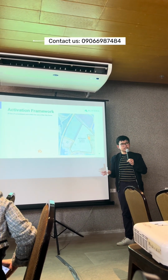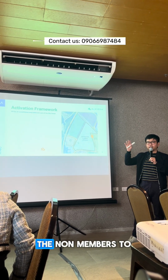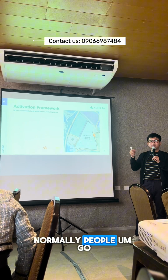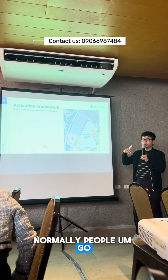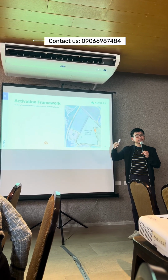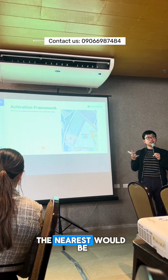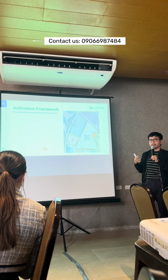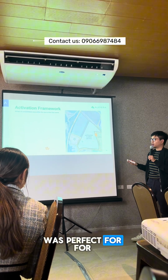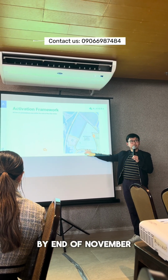It has been a request for the Alviera Country Club members and for a lot of the non-members to have such a thing because normally people go out their way to Clark, to Anbaya, diba? To do golfing. But around the area, wala po tayo dito nun. The nearest would be in Angeles. And si Alviera, abundant po yung lots natin. So we felt it was perfect for a driving range facility. This will be finished by end of November.